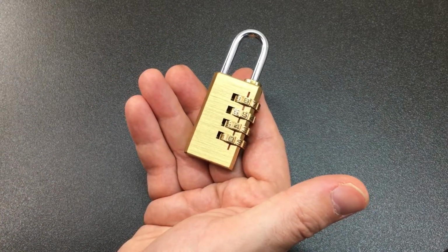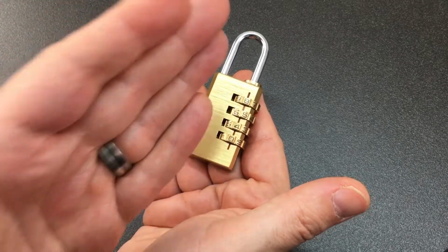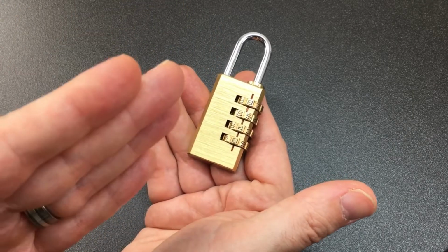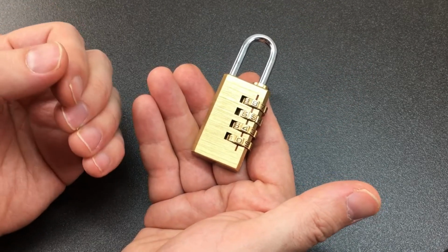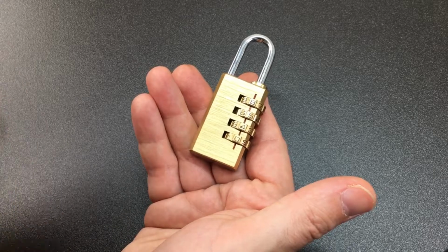But I will have to explain how it works, or you might guess how it works by watching this video. So I'll try to say spoiler when I really reveal how it works, but you'll probably understand how it works if you're watching this channel because you know about locks already.